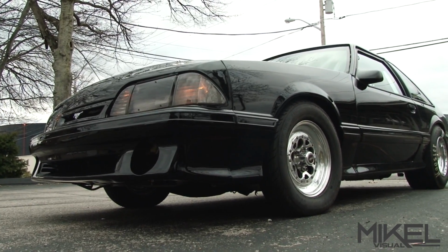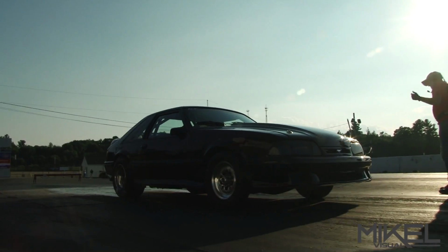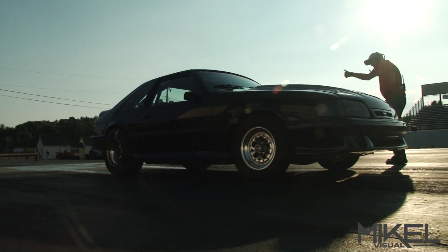And to make the 997 horse, it took 21 pounds of boost, so he has quite a bit more ET and speed left in it if he goes out to the track and gets it raced.